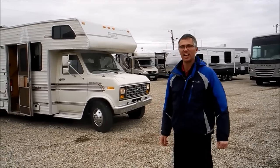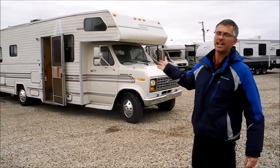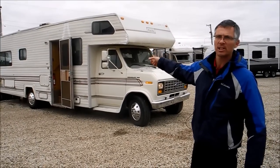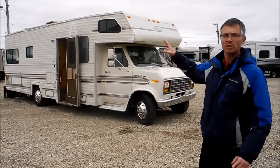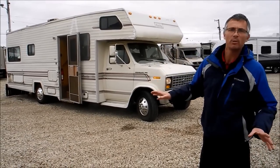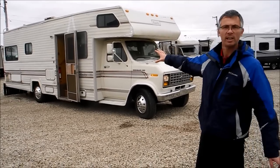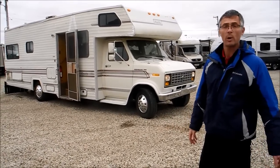Hi, I'm Steve, and I'm with I-94RV, and this is a 1988 Real Lite. I don't know actually what model it is, but I think it's about 26 feet long. So anyway, it's kind of in rough condition on the camper side, but the chassis and motor all seem like they're in real good shape. So let's take a quick look around it.